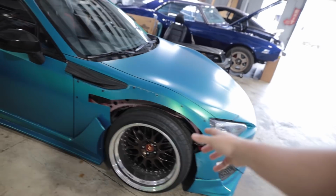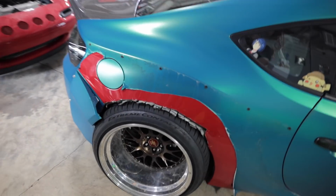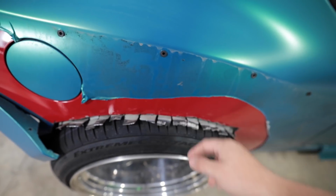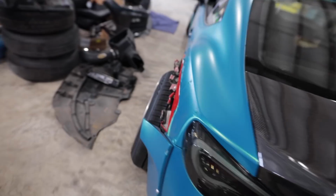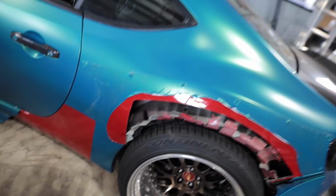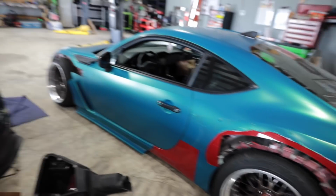So as you guys saw in the last video, we pulled off all of the stuff to try and see some of the damage underneath. This side, definitely not that bad, and today we're going to try and fix it. So we're going to tack weld all of these little tabs up, seam seal it hopefully, and this side is going to be a little bit harder. So we're going to try and fill this all in, and it's going to look really ugly, but this is what we've got to work with. So we're going to give it a shot.